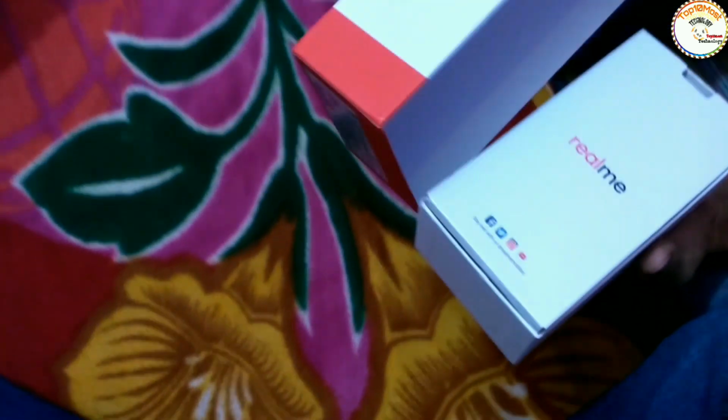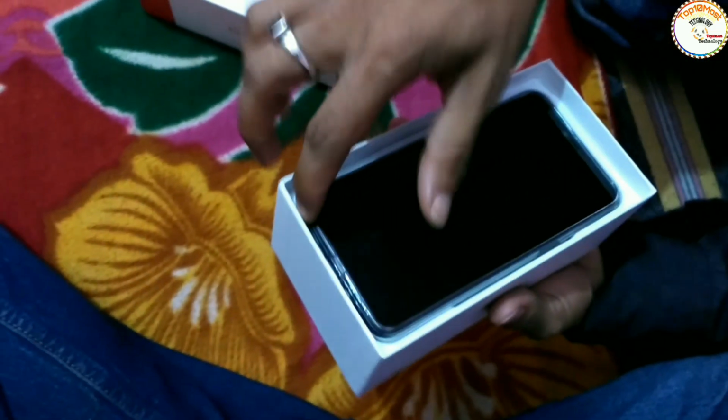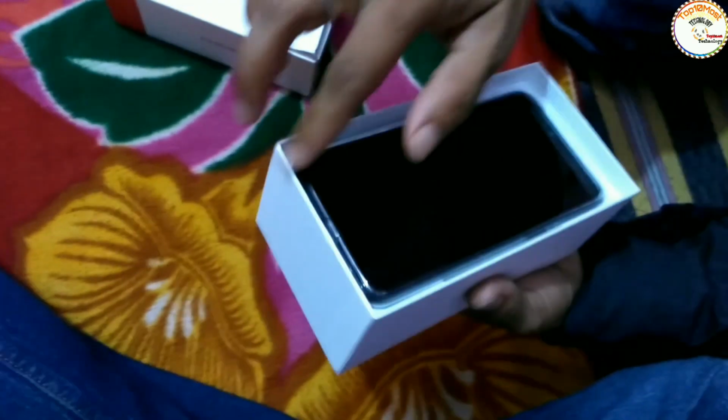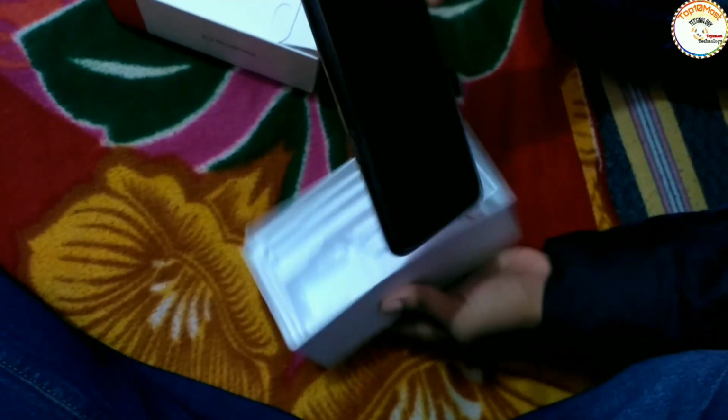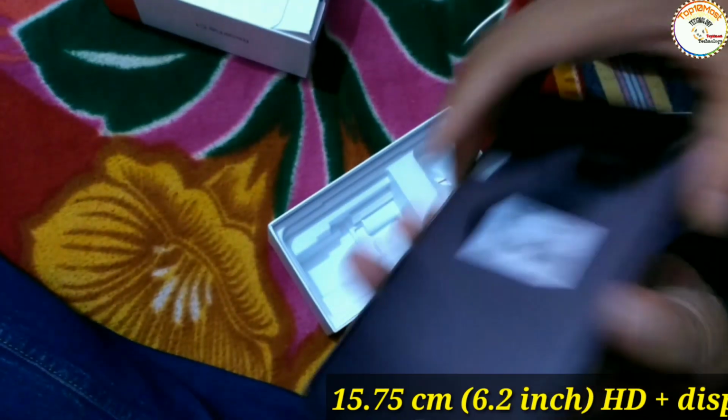First of all, I am going to open this pack. This is new. I will see all the features of Realme C1 step by step. This is the phone, which is totally new.